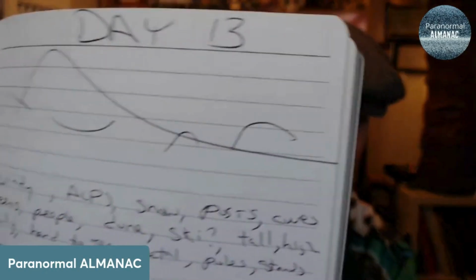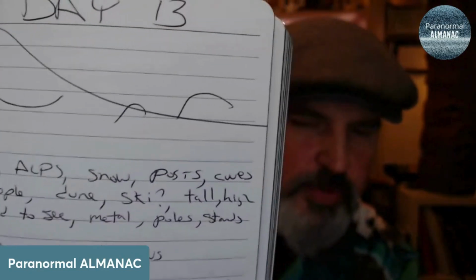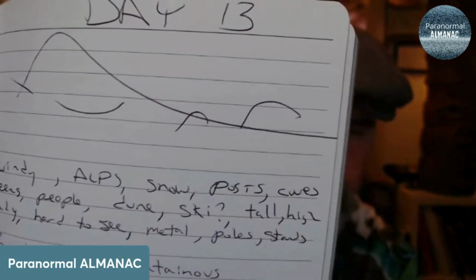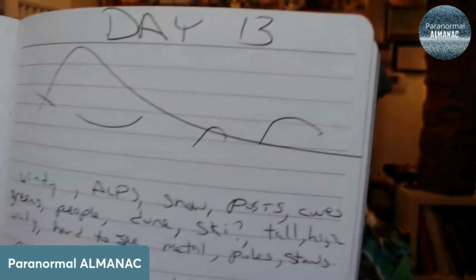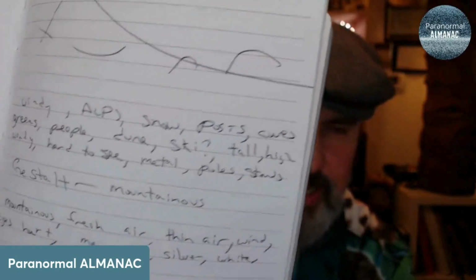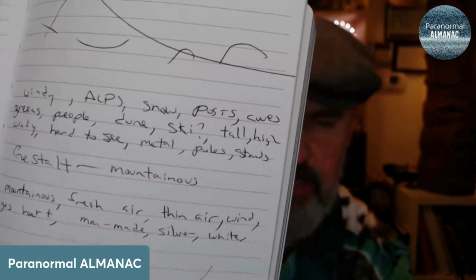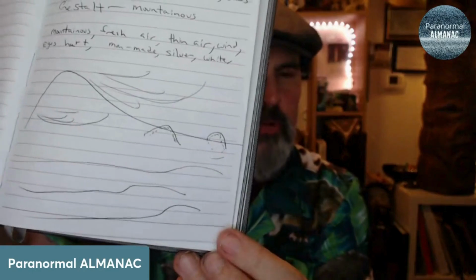So, day 13. There's my drawing. I wrote windy, Alps, snow, posts, curves, greens, peoples, dunes, ski, question mark, tall, high, windy, oh God, hard to see, metal, poles, stands, the gestalt, mountainous, and then I wrote mountainous, fresh air, thin air, wind, eyes hurt, man-made, silver, and white. And then the better drawing, better in quotes, better drawing.